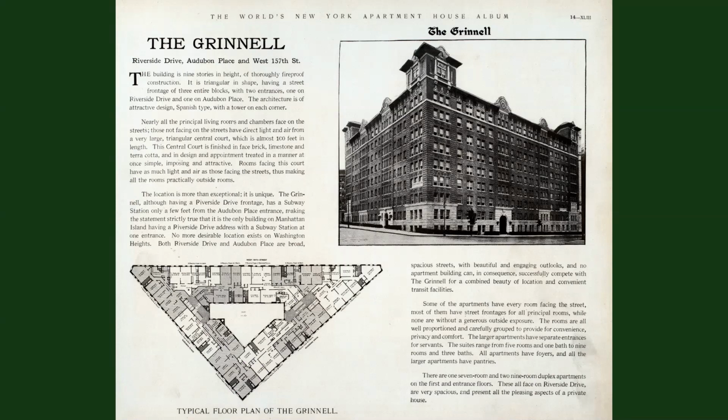They also mentioned there are three duplexes, which the Grinnell still does have. The reason for those is that, as you see the doorway there on Riverside Drive, which is the one facing us, and then you can see to the side, there's another double doorway. Those are both 2 stories high. So they broke into 2 apartment lines.